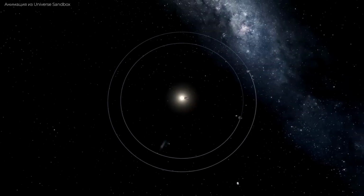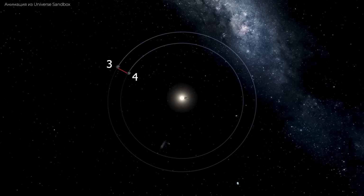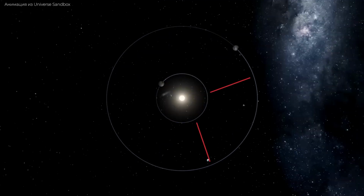Here I made another example, a 4-to-3 resonance. The conditional cycle starts at one point. During the cycle, the outer planet manages to make 3 circles to the inner 4, and at the end, they return to the same point from where the cycle began. In a 5-to-1 resonance, the planets meet several times during the cycle, but eventually return to their starting point.